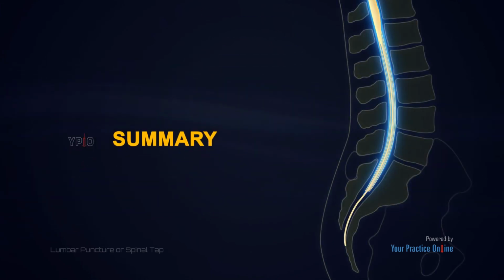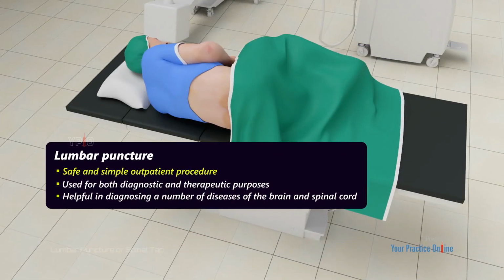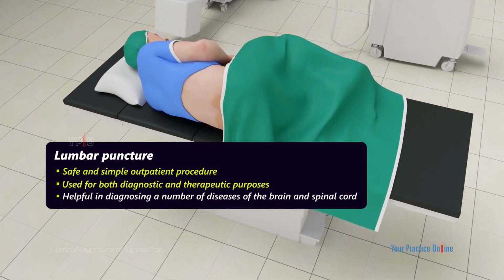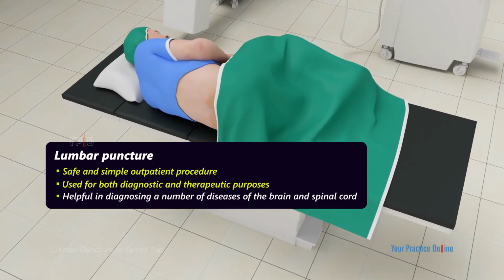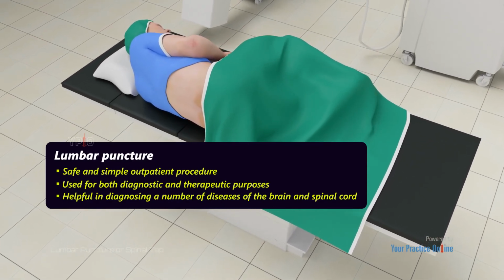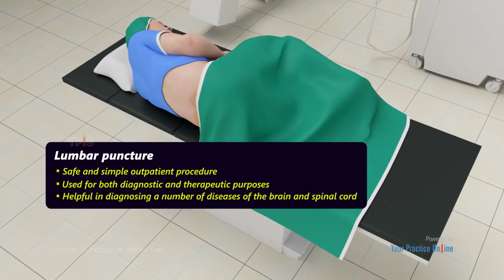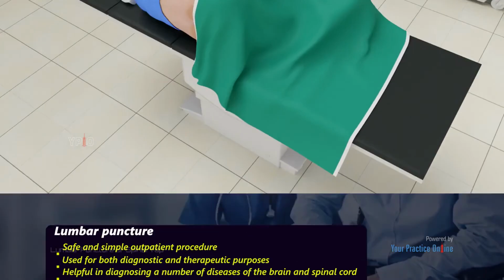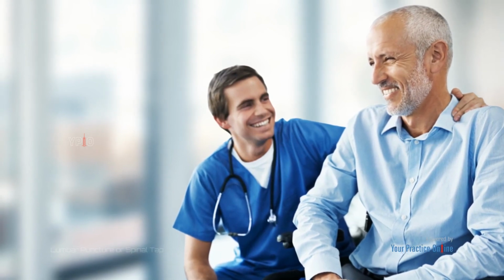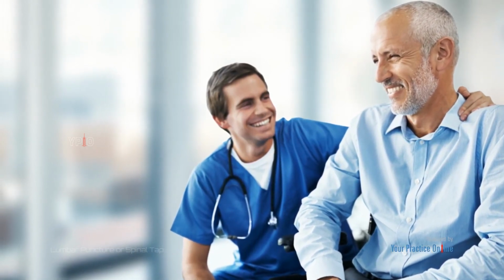Summary. A lumbar puncture is a safe and simple outpatient procedure. It is used for both diagnostic and therapeutic purposes. It is helpful in diagnosing a number of diseases of the brain and spinal cord, and to maintain the overall health of the central nervous system. Ask your physician for more information on your particular condition, plan of treatment, and long-term prospects.